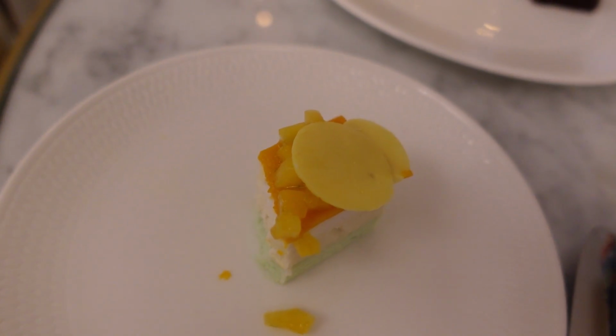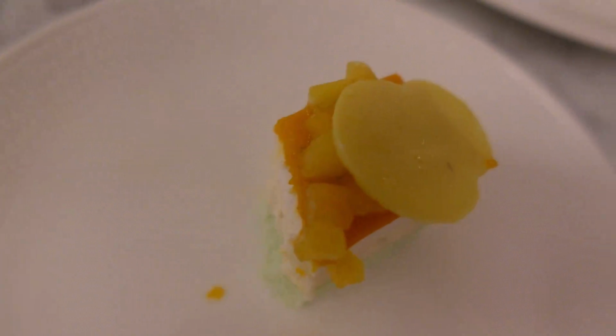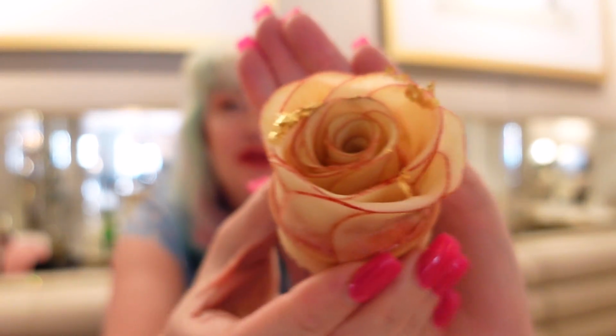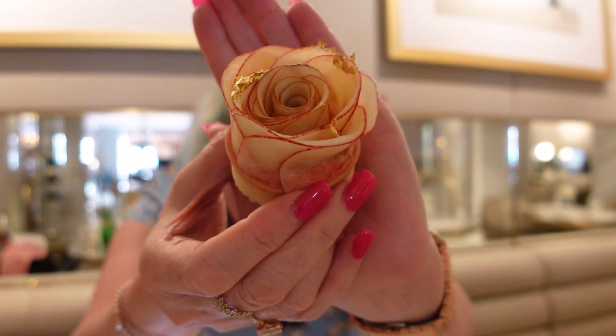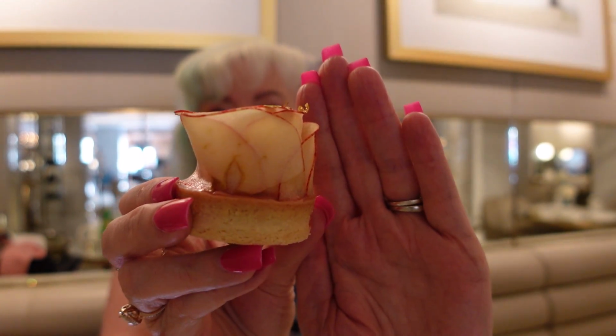Very, very nice. So the mango and coconut opera really was lovely, and these little discs, they taste like they were infused with mango, and then there was the lovely sharp taste of proper mango fruit. It's a beautiful, beautiful little sweet. And here is the Lancaster rose. Isn't it just beautiful? It is raspberry and lychee mousse, raspberry crunchy crust, and apple flower.